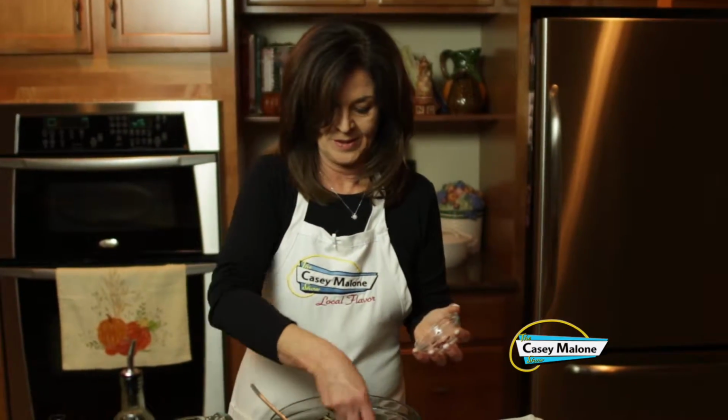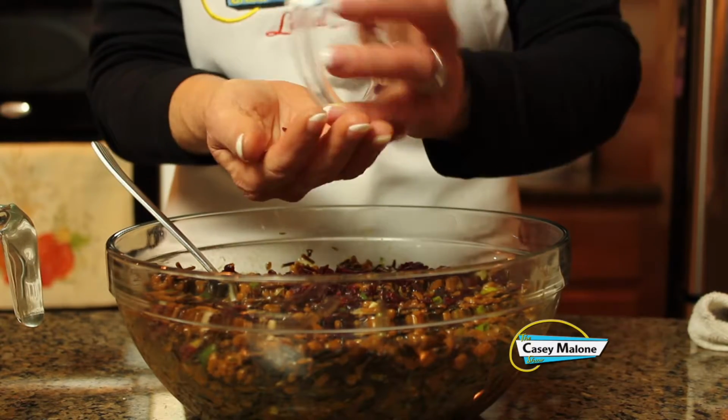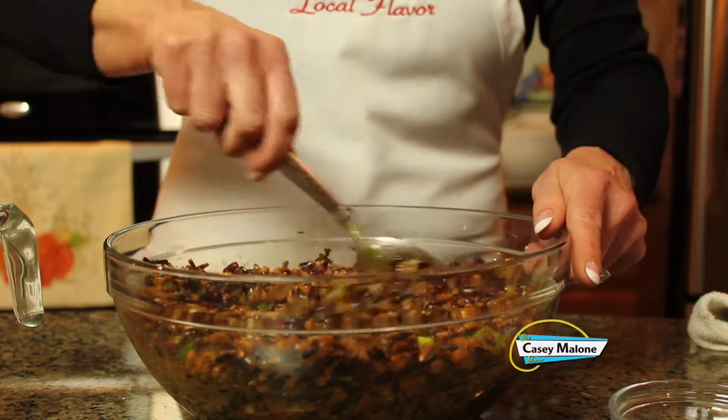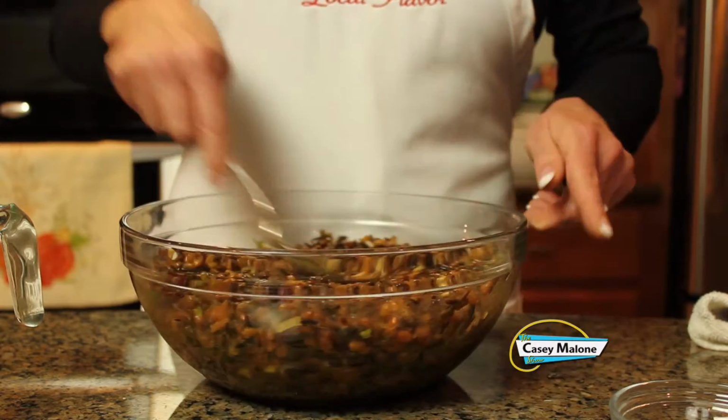And then we just, oh my goodness. You can always add more of these too, because I probably ate half of these already while they were sitting on the counter. And that's it. That is our wild rice and farro salad. Now this is a great make-ahead dish. Keep this in the fridge and just throw it on the stove right before your guests arrive.